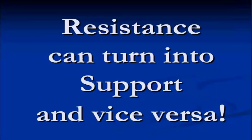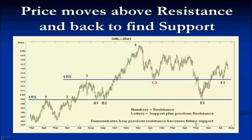This support. Here's a long-term chart. It's actually over an 18-month period, and it has some really well-defined lines of resistance and support, and I've gone ahead and numbered them. And we can see here the stock is coming back up, and so we call number one resistance. And when a stock can't break through resistance, what happens?